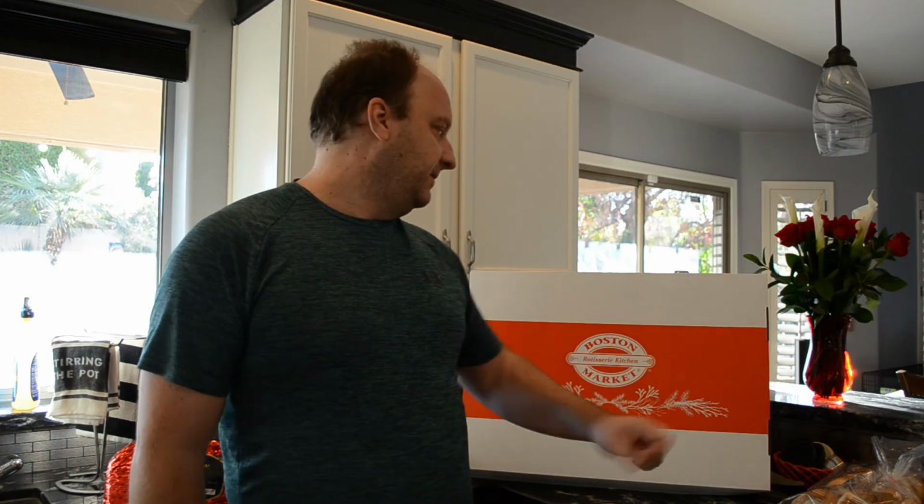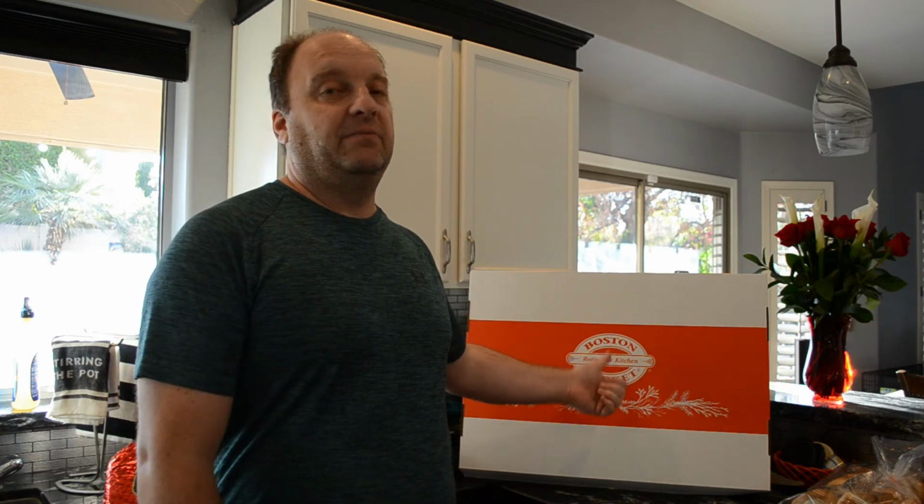Just like last year, if you saw our other episode where we got a Thanksgiving dinner to go in a box, it was actually really good. So we went ahead and got that again this year. You get that from Boston Market, so we grabbed one of those. It comes with a turkey. We picked up a separate ham over at Costco.